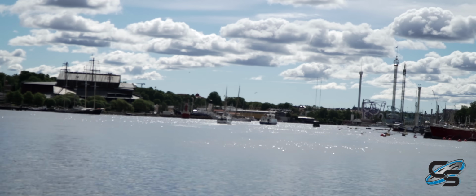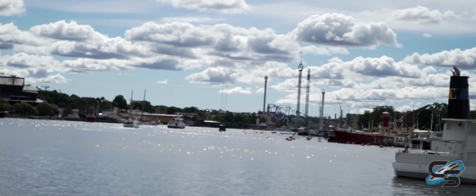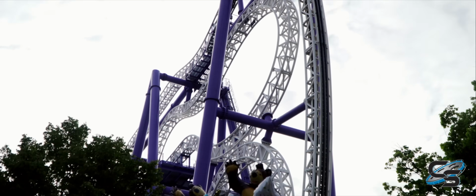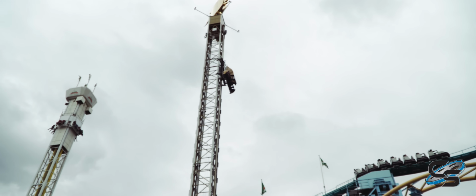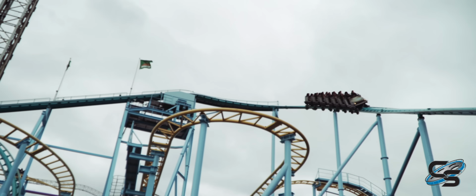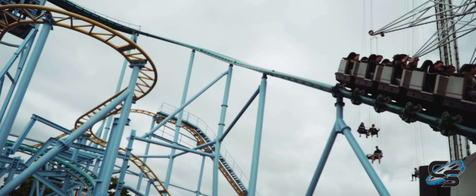But I would say, if you're from a faraway country such as America, maybe wait a few years once they get their B&M invert, because that does look pretty cool. And I think that will warrant a visit back at some point for me. But that's just my take on Gröna Lund in Stockholm, Sweden.